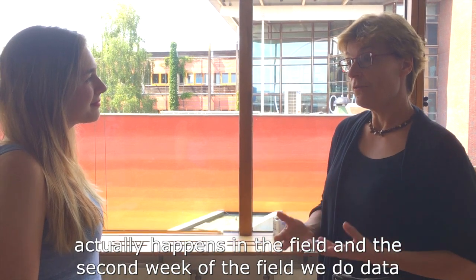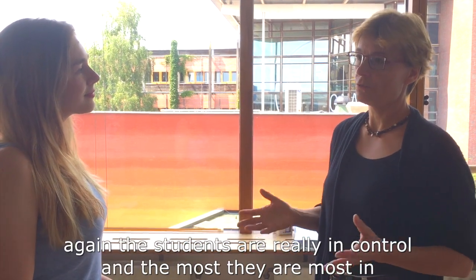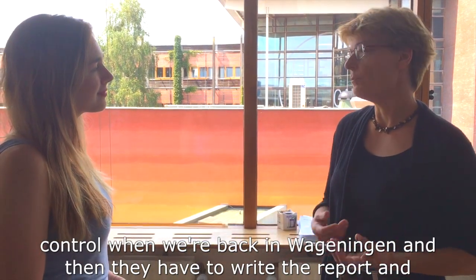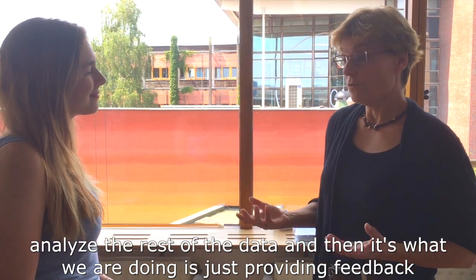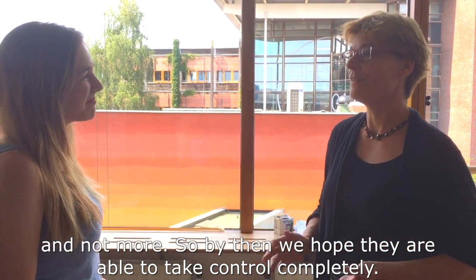The second week of the field we do data analysis, and that's also guided by us, but again the students are really in control, and they are most in control when we are back in Wageningen, and then they have to write the reports and analyze the rest of the data. And then what we are doing is just providing feedback and not more. So by then we hope they are able to take control completely.